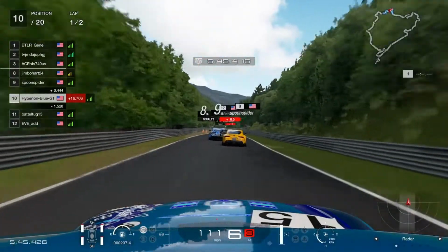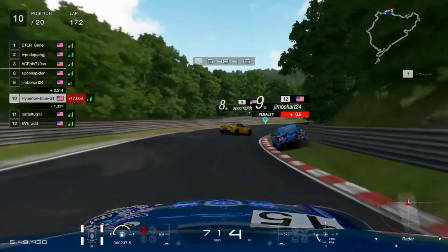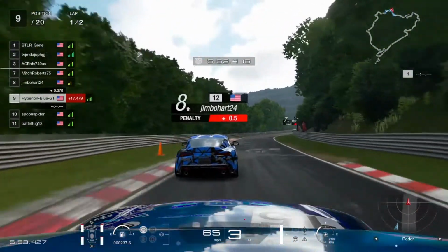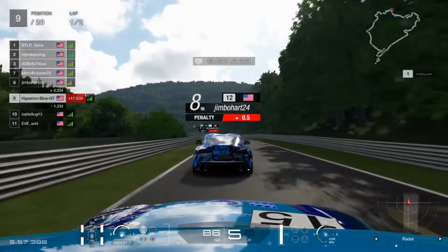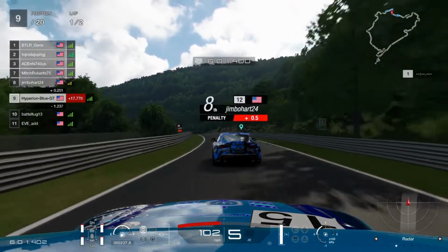He could probably have to catch up to his limits. Overtake Jimbo Hart 24, and looks like, oh man, looks like he just barely went off the track and now got hit by the barrier. This is going to be taking a few short recoveries, and each driver might need to keep it careful after taking that qualifying round.